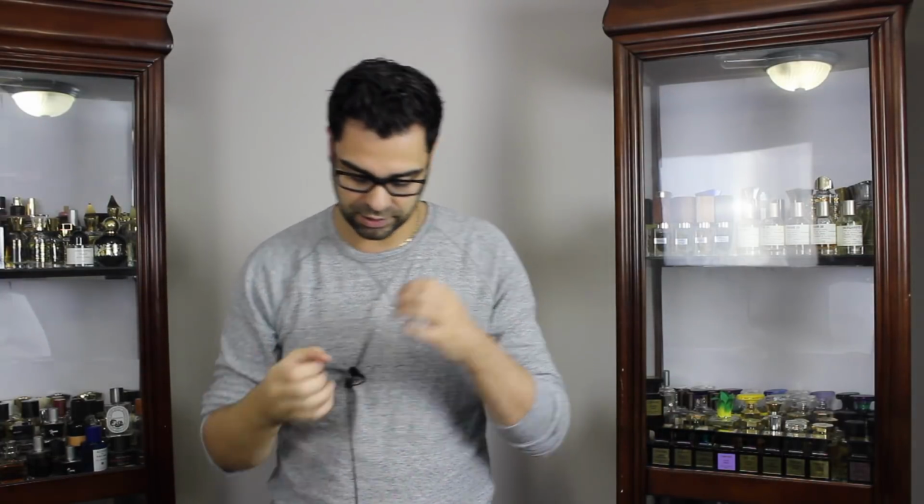Now let's get into the dry down. The dry down shows more of the same. There isn't much movement here with this fragrance. You smell the smoke, the resins, the dry pines, good amount of black pepper in here.